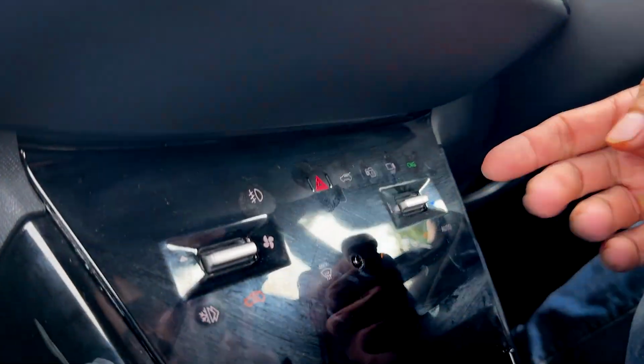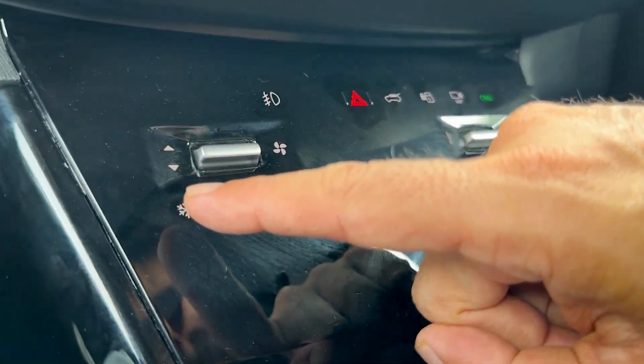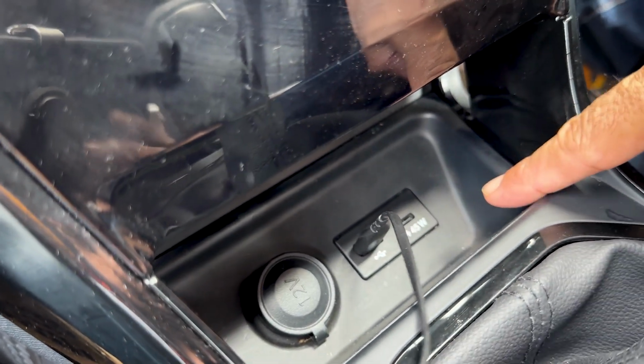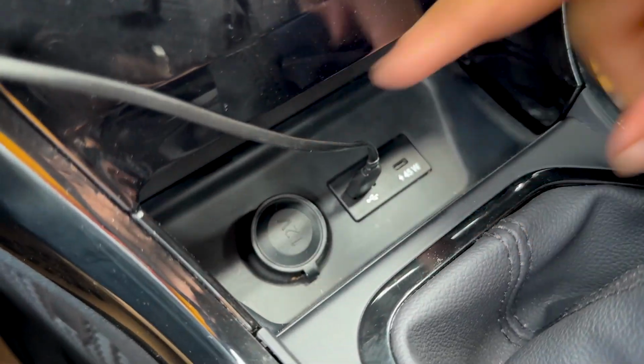You have all the controls for AC. You have the express cooling button here, and you can release the boot from here. You have one type A and one type C fast charger here, and you have a 12-volt power socket.